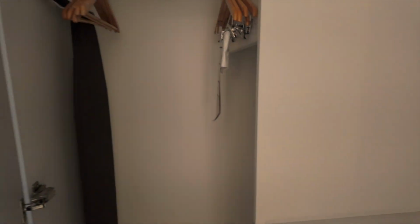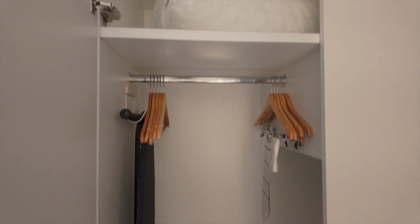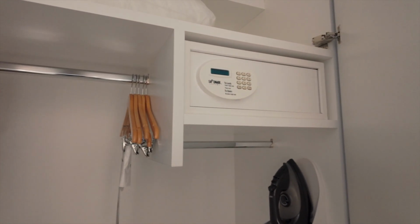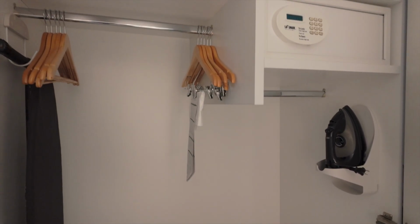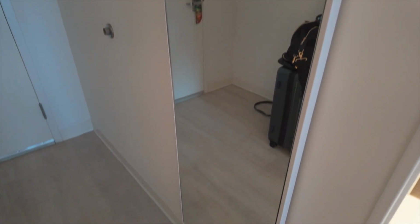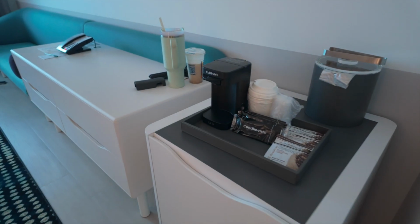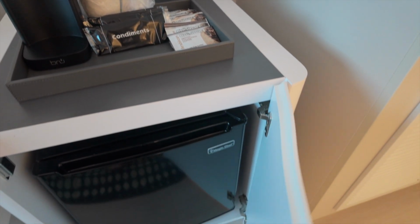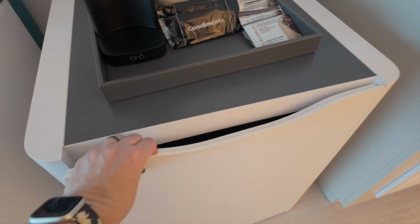You have your closet with your standard items, blankets, iron, safe, places to tuck away your goodies. Full-length mirror right here, as I said. And, oh yeah, you got a coffee maker, ice bucket, standard little fridge, some drawers, and a giant TV.